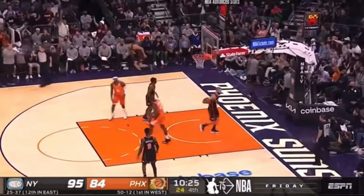And the Phoenix Suns, most of their three-point shooters, they can also play defense. They can play on the other side of the ball. So they have 3-and-D shooters as well. So they have, like I said, three groups of perfect prototype players. And they have one of the best coaches in all of the NBA, Monty Williams.